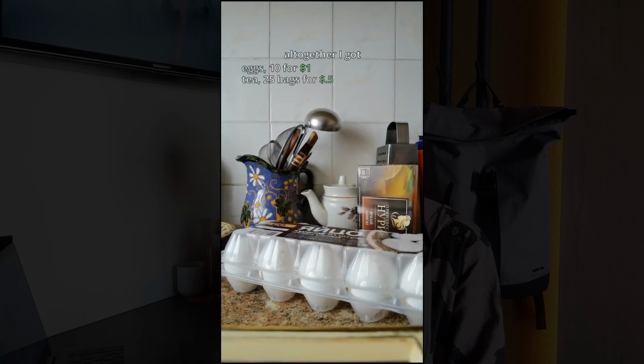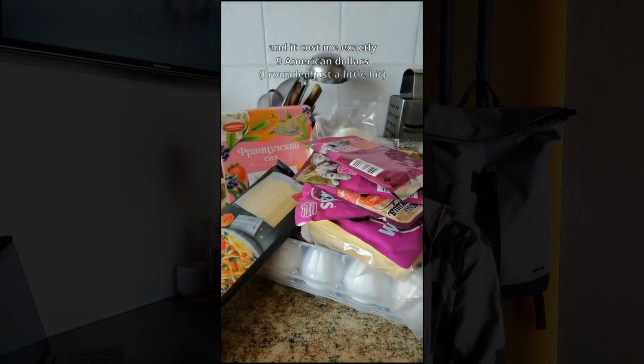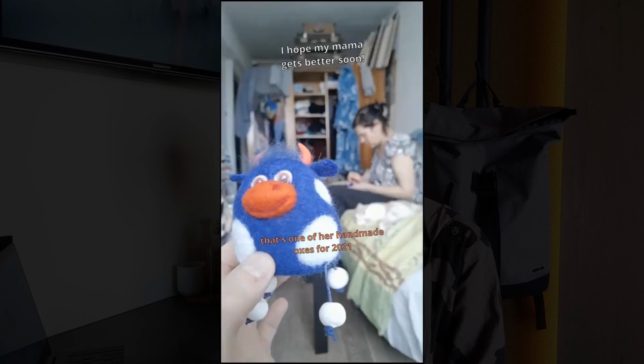Altogether I got eggs, tea, marmalade, sugar, cheese, spaghetti and cat's food, and it cost me exactly $9 American. I hope my mama gets better soon.